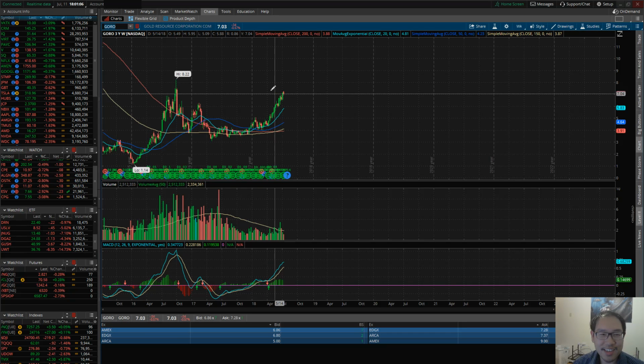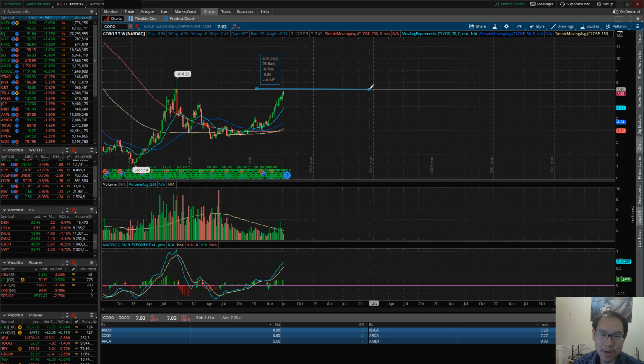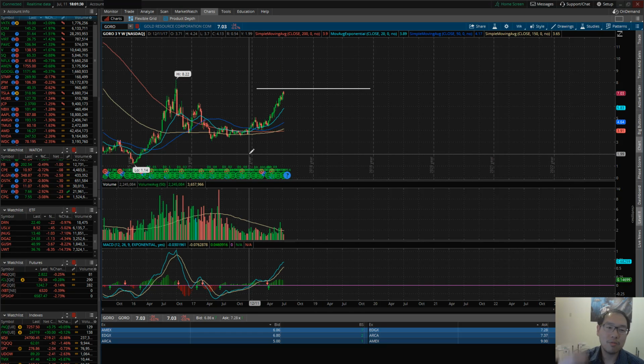GORO. So we're looking at Gold Resource. Once again, this is one where it's been rising, and look how overextended we are. We're at the resistance, especially this is a 3-year resistance. Can you imagine how strong this resistance is? If you're looking for a short, this could be a short opportunity right up here. So do we have a pattern of reversal?